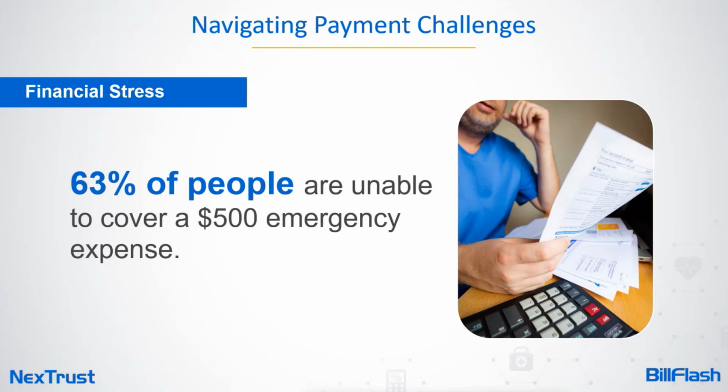bill. So keeping this in mind and providing payment options, such as payment plans that are flexible for both your patient's needs and your practice's needs, is key in collecting payments on time. Payment plans can remove a lot of the financial stress of medical bills, which increases what? How much you get paid.